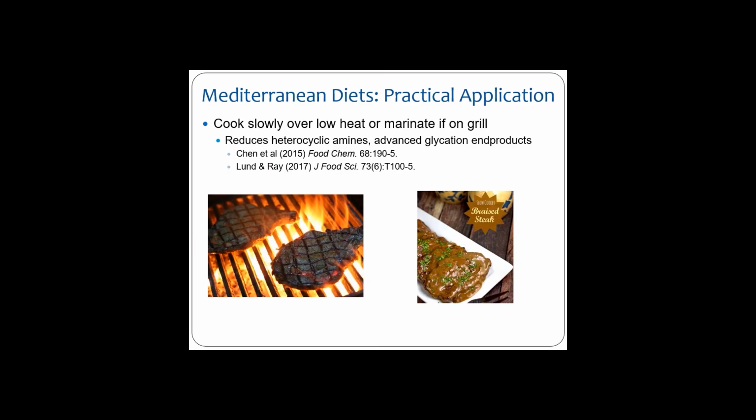That which is there, a lot of times it's not just what you eat, it's how you prepare it and how you eat it. Let's say that someone is not going to give up their love of steaks. If you just grill the heck out of it, like you see on the left, without marinating, it's going to create these heterocyclic amines, which are carcinogens, and advanced glycation end products, which oxidize LDL, which is problematic, as opposed to something that's braised or in a slow cooker.